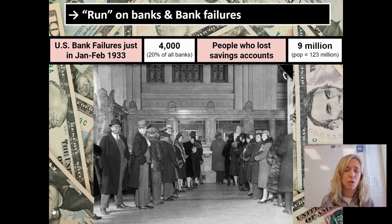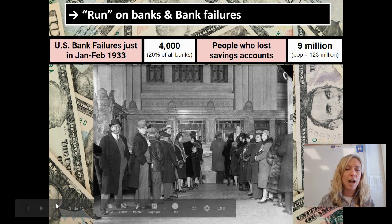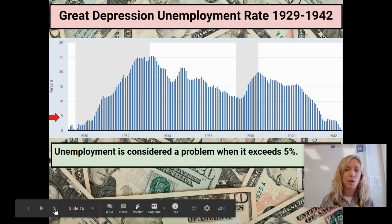In just a few months alone in 1933, 20%, 1 out of 5 banks in the United States shut down, losing the life savings of 9 million people. They don't have any insurance, not yet at least, that's going to protect against that. So this is, again, ushering in this Great Depression.